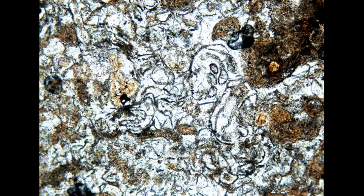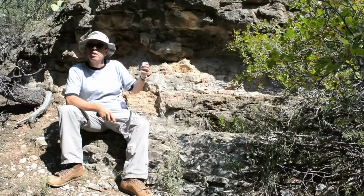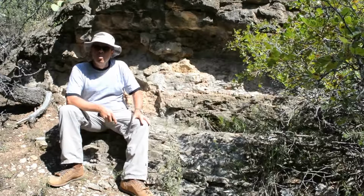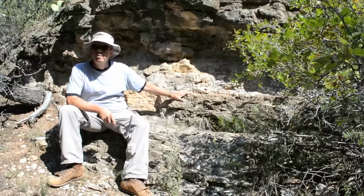And we found, when we went through the San Andres Formation, particular layers that were rich in these microfossils. These were animals, and of course in the case of the algae, they were microscopic plants that were living in this shallow sea. So, to recap, we're looking at the Permian San Andres Formation about 280 million years ago.